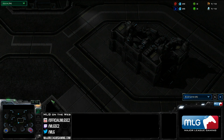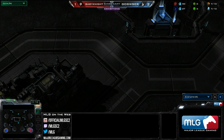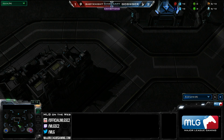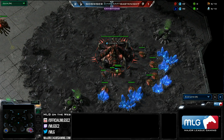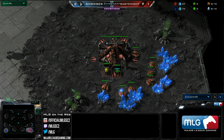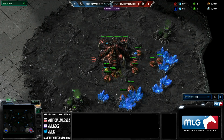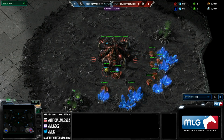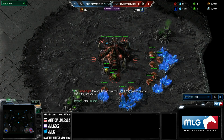I mean, Goswser has been doing a great job in the past 2 games, just keeping the game from getting to the stage where BabyKnight can get a decent economy to actually get the units he wants. And BabyKnight has not been shy about what he wants in this series. He wants mutas, and he wants a lot of them. It's really a game of can Goswser stop BabyKnight from building units?